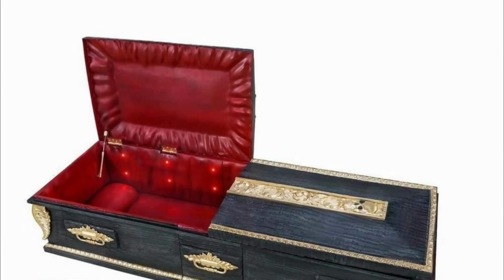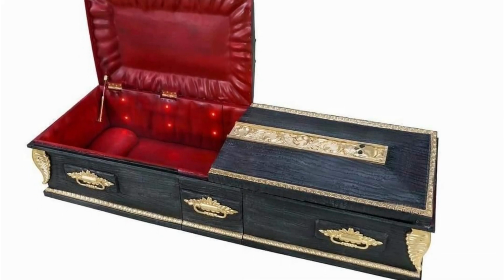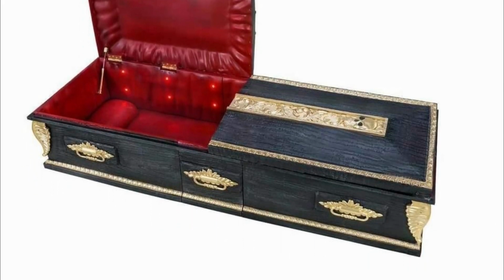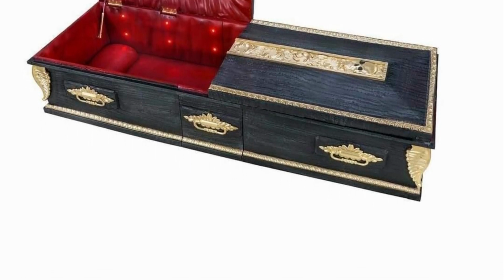Now, I'm already hearing the comment in my head right now, and I already know someone's gonna say it, so I'm gonna shut down that comment before someone even says it. Too bad this wasn't released last year so you could use it in the Mortem Manor. I wouldn't have used it in the Mortem Manor. Here's why. The Mortem Manor was supposed to be in the 1800s. Their coffins did not look like this back then.